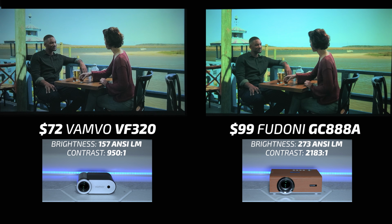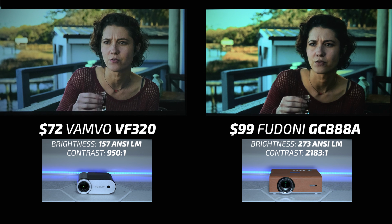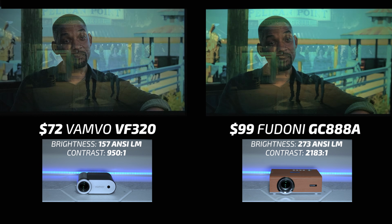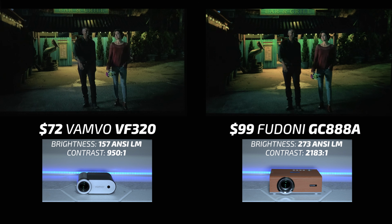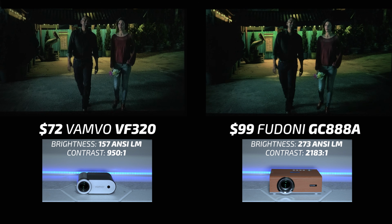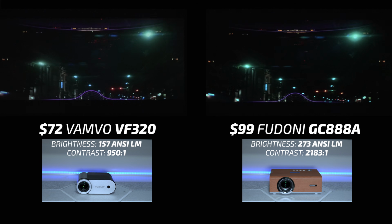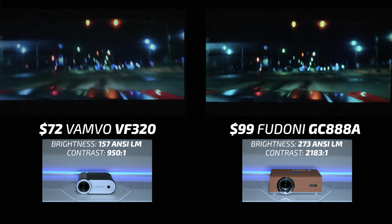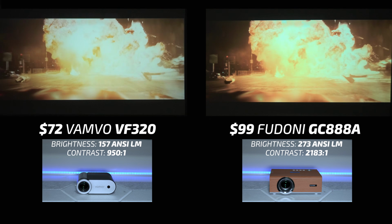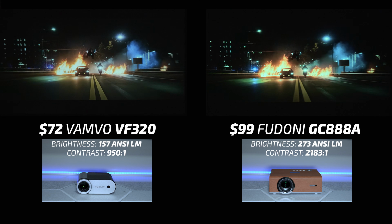So then in the final round, we've got the Vanvo VF320 on the left and the Fidoni GC888A on the right, and throughout all these side-by-sides, everything has been graded on a sliding scale relative to other sub $100 projectors. But the Fidoni actually looks pretty decent even relative to projectors that cost 2 and 3 times as much. And it doesn't have the 700 plus lumens of something like the LFS W1K, but for under $100, this is a really solid performance in both bright and dark scenes.